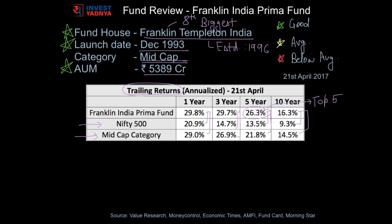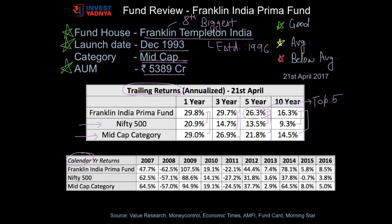Now looking at calendarized returns of the last 10 years from 2007 to 2016, which means returns from 1st Jan to 31st December of a calendar year, we see that there have been 2 instances when the fund was beaten by both benchmark and category average, that is in 2007 and 2008, and both were very bad years for the fund. Then there were some great performances like in 2009, 12, 2013, 14 and 2016, where they have beaten both benchmark and category average returns by a good margin.